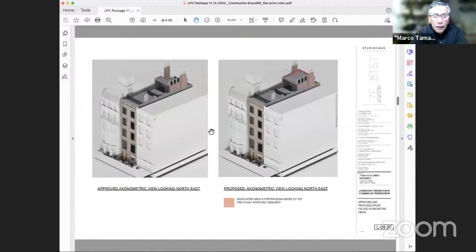Thank you, Jane. I think this application is not visible, neither the excavation that you propose, nor the infill that you propose in the rear yard. The setback of the rooftop addition is far away from the street level. I think it's a very simple application, and I don't have any problem. Thank you.